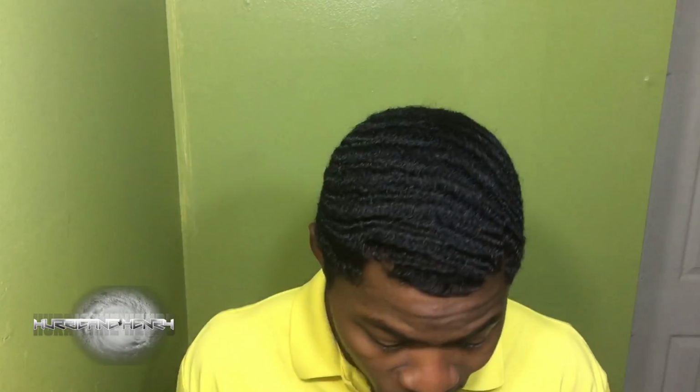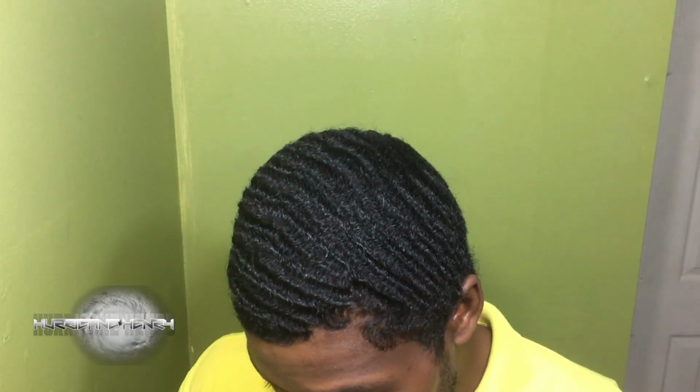Without knowing your angles, you're always going to have those forks in your head, and your waves aren't going to line up. They aren't going to get deep. They aren't going to get thick. They aren't going to get wide. And those are what we're brushing for, because we want those thick, wide waves.